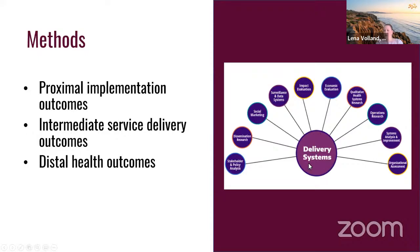But now we want to know different elements of it. Stakeholder and policy might be analyzed. There's an element of dissemination research. Social marketing can be researched, surveillance and data systems, our big databases. Impact evaluation, we might look into economic evaluations, the quality, the operations themselves. We can do system analysis and improvements, and then organizational assessments. So all of this is really centered around the health service system and about the operationalization of it. So we're really looking into all of the nitty-gritty details there.